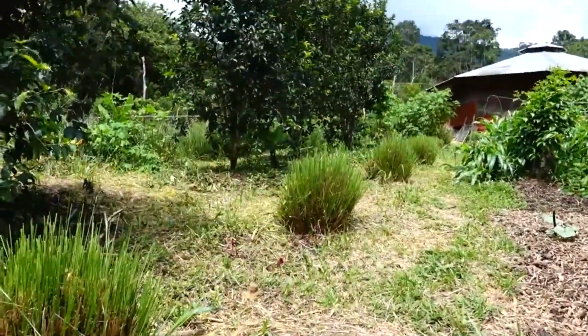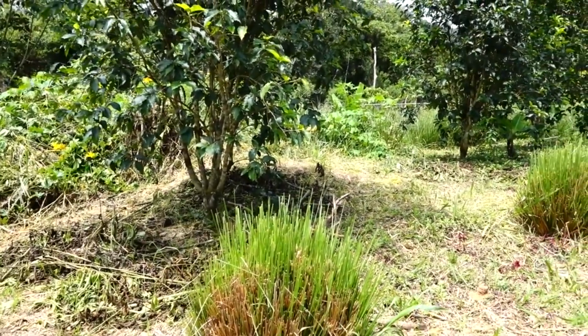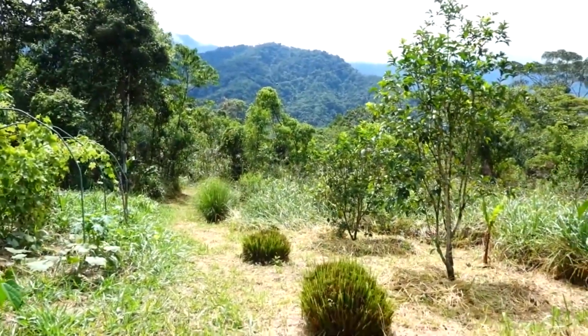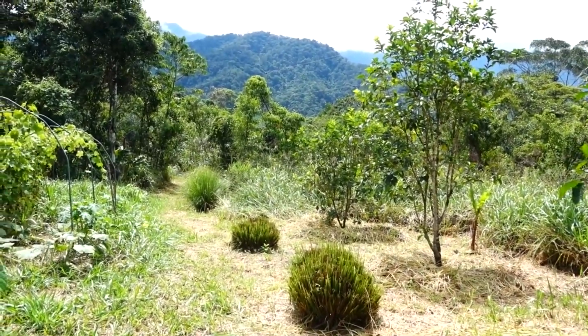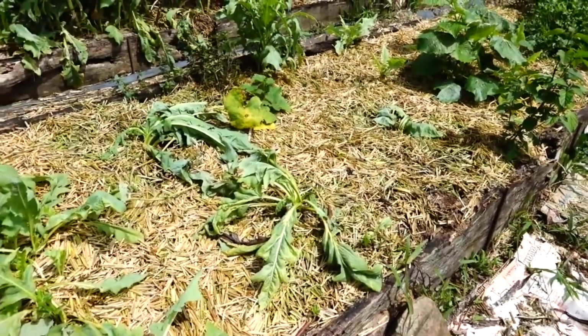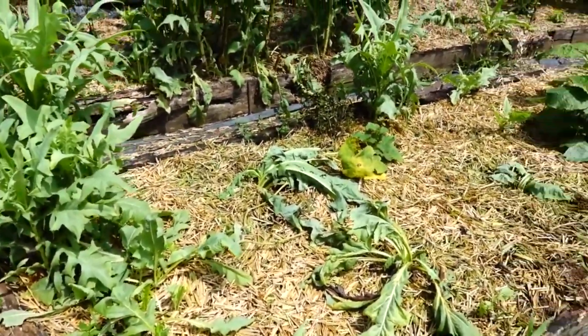So some of those stakes are squash you see in the field, and some are papaya. Off to the left here, these trees you see right now in front of you are peanut butter fruit trees. So they produce a bright red, small, squishy, semi-sweet fruit.